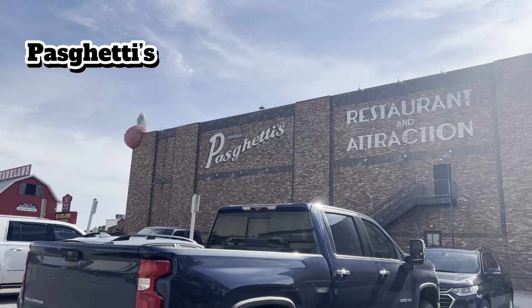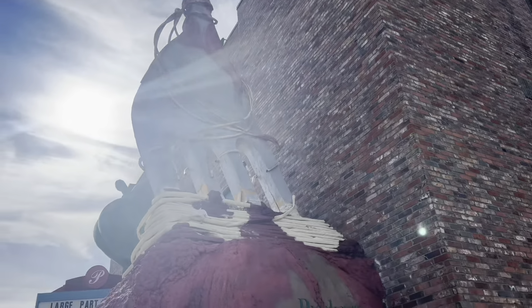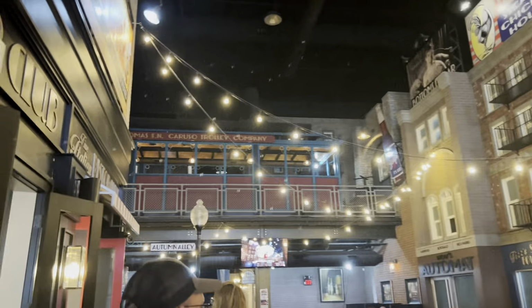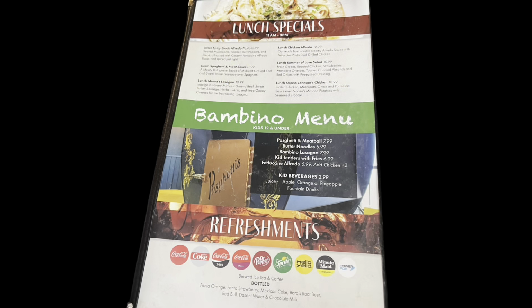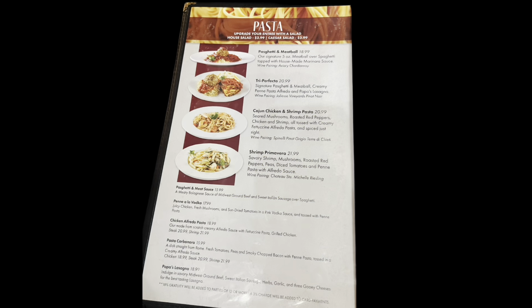And for supper, we went to Paschetti's. I really love the inside of this building. It looks like a little town. And again, I tried to get the menu in here, but it was hard with glares and trying to get the right angles.